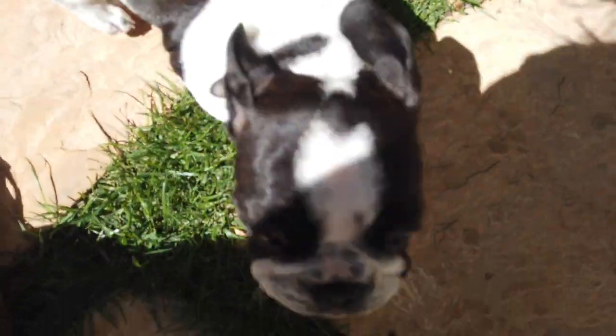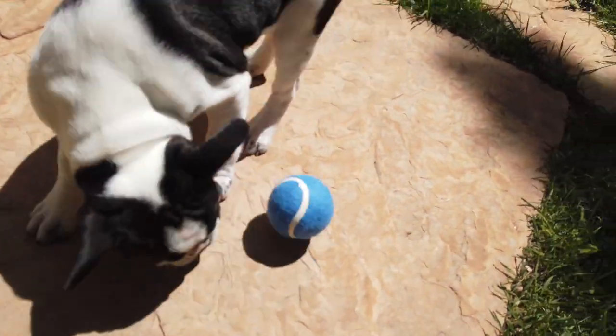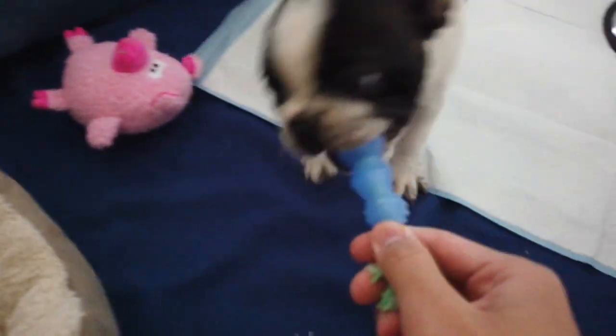What'd you do? You pee-peed. You peed outside. Aw, she loves the camera. Look at her. Aww. Moo Moo, come over here. She likes the sun. Moo Moo.